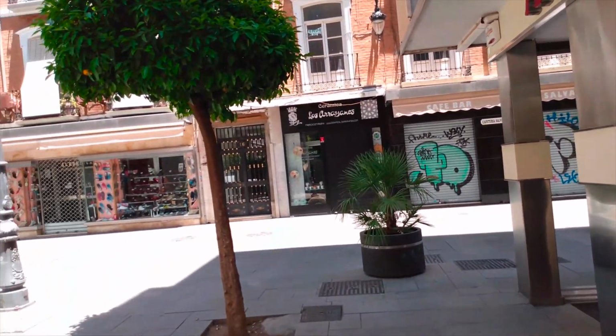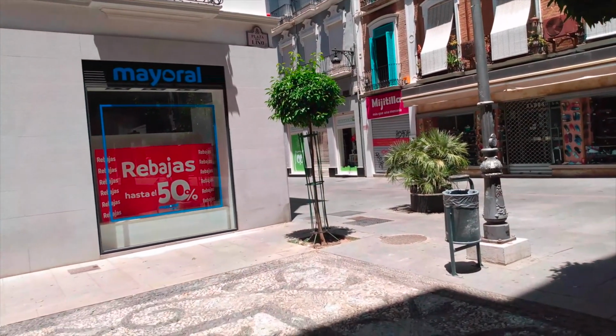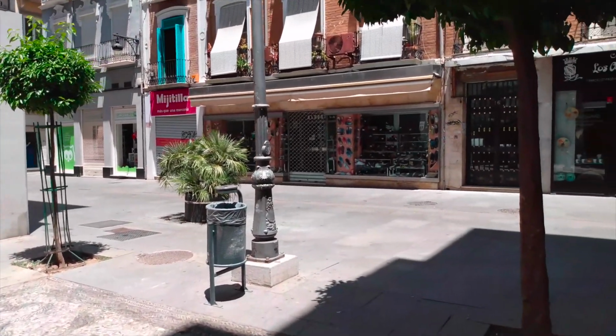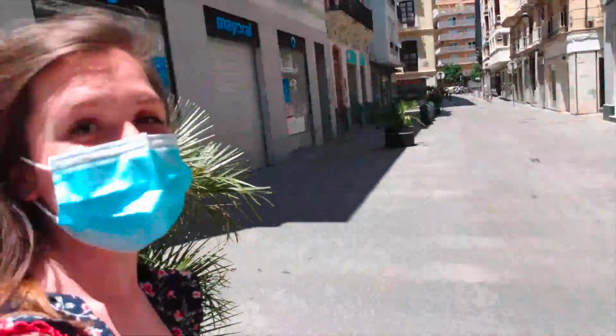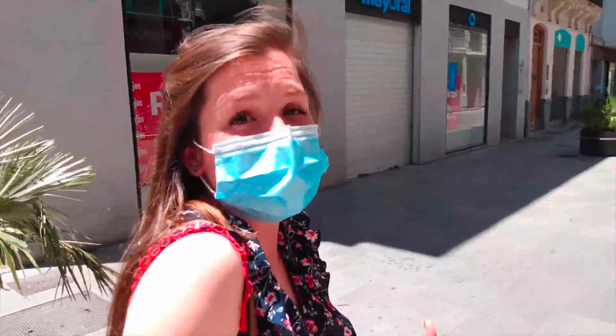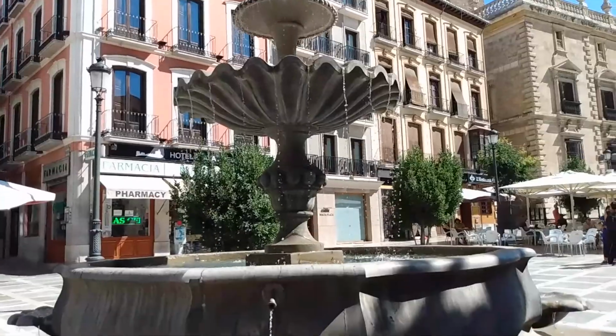Guys, I want to show you something. So Spain right now is like a ghost town. This is a very touristy area. Usually there would be more people on the street. Yes, Mary can tell you. She's been here a couple of times. I've been here 3 times, and there's always people in Granada everywhere.